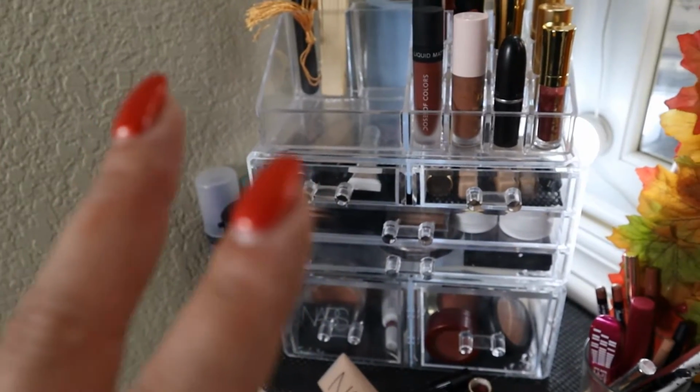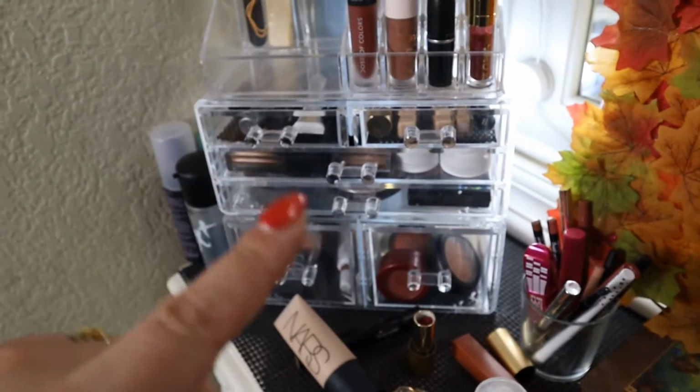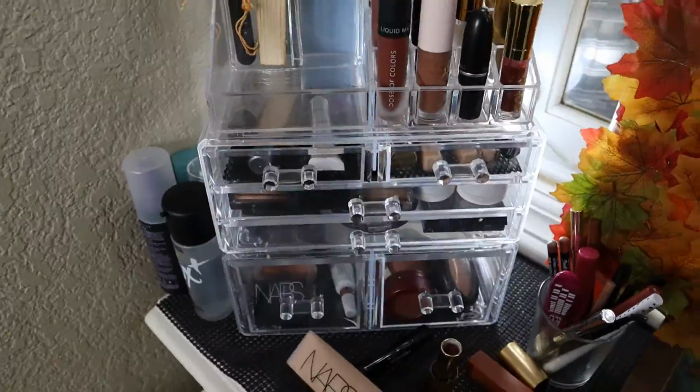So I'm gonna go ahead and put all this stuff away, and then we will pick out this next couple weeks worth of makeup to focus on.